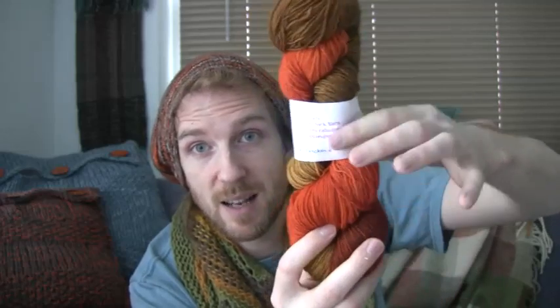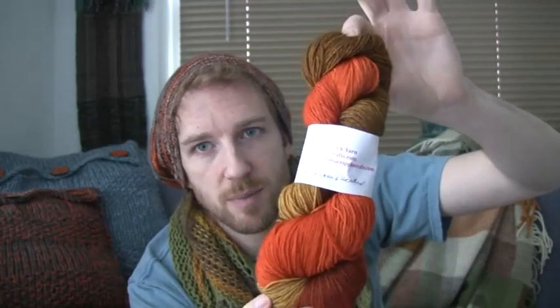And you can see those all the way scattered down the skein and then repeated. So that's going to look different when I knit it up, I imagine. And I'm really interested to see how that's going to come out in comparison.